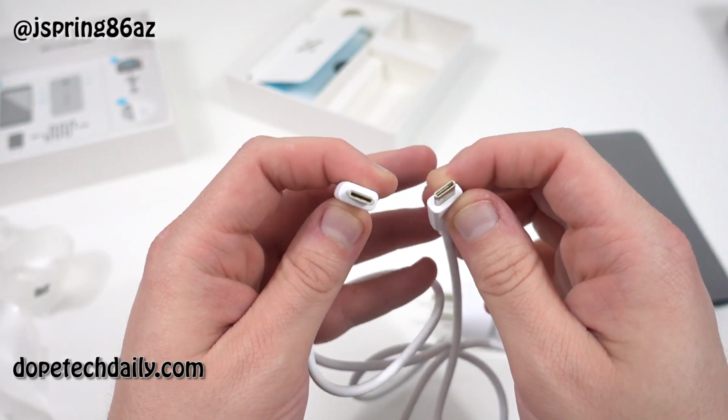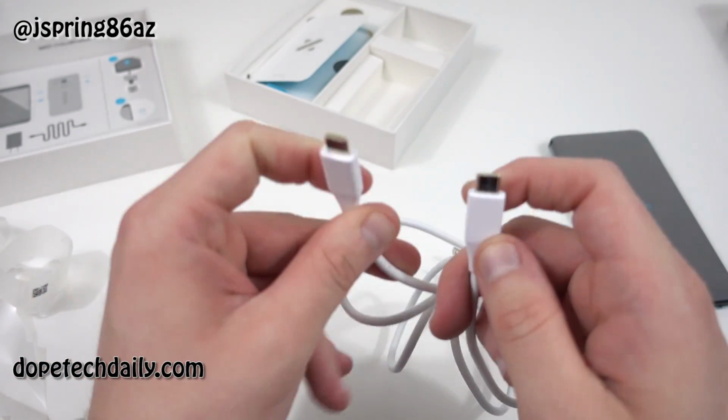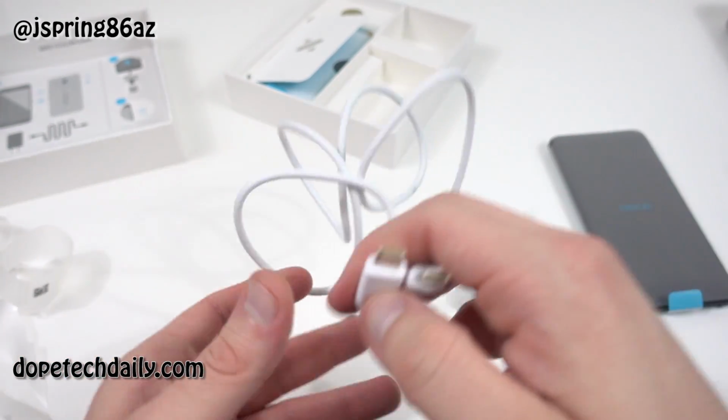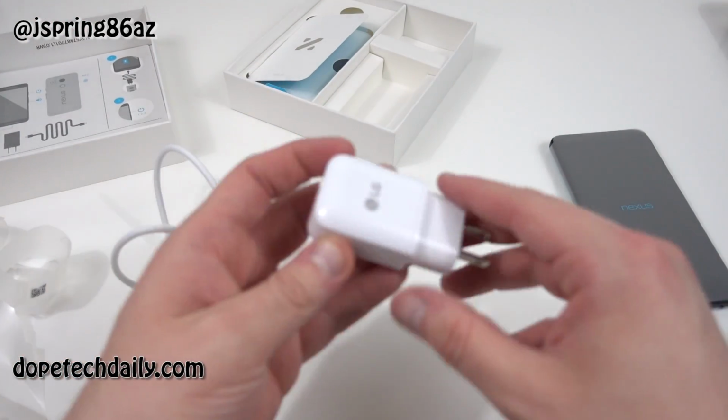If you want to plug this into your computer, you're going to need an adapter. Now, when we do the Nexus 6P, you guys will see Google included a small adapter cable in there, so you should be able to use that for the 6P. All right, so we've got our cable, pretty standard fare here.